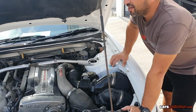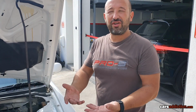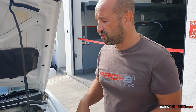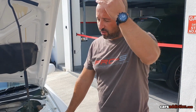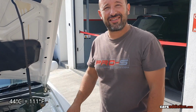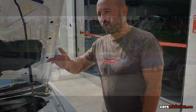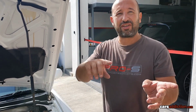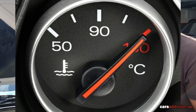I had mine, which has been drifting and drifting and drifting, and obviously when you're drifting and doing the shows, you don't have much air going through, so it tends to overheat. It's not the first time that it overheated. Once I remember we were in Bahrain. It was about 44 degrees. We were on concrete and the grip was so harsh, and at one point the car just stalled, and I looked at the temperature, and it was 130, 134, something like that.